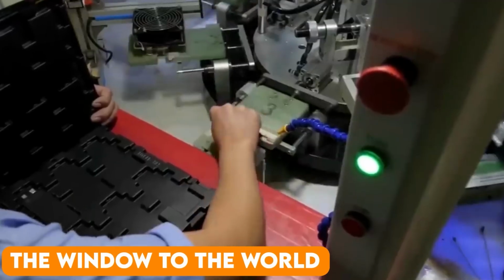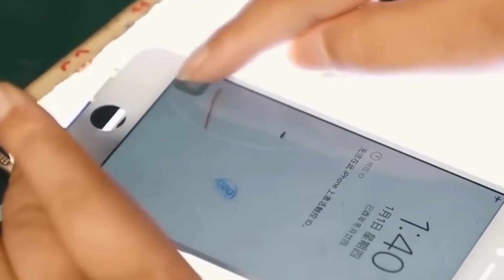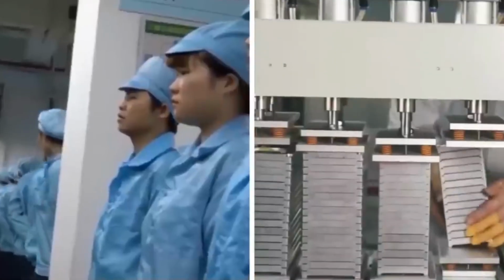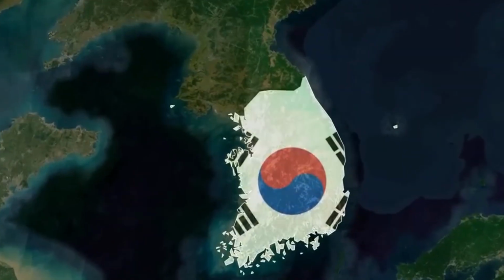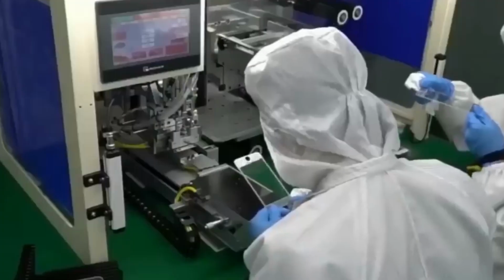The window to the world. A brain is useless without eyes. For the iPhone, those eyes are its OLED display. While chips are being etched in Taiwan, the journey moves to South Korea, where Samsung and LG produce some of the most advanced screens on Earth.